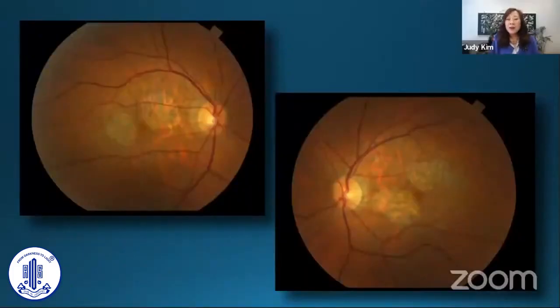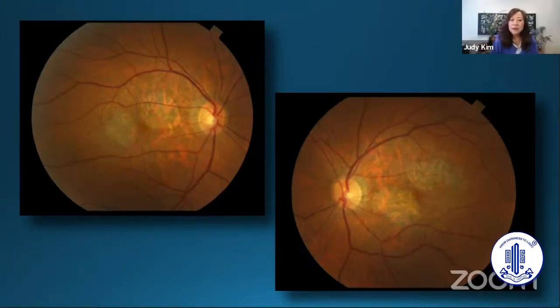Well, this is what I saw when I saw her first. There were definitely areas of what appeared to be geographic atrophy with drusen-like, yellowish deposits. And it's very interesting that it's somewhat symmetric in both eyes. There was also peripapillary atrophy in both eyes.